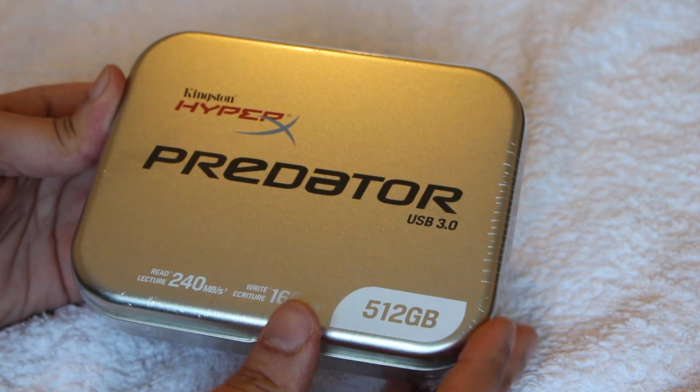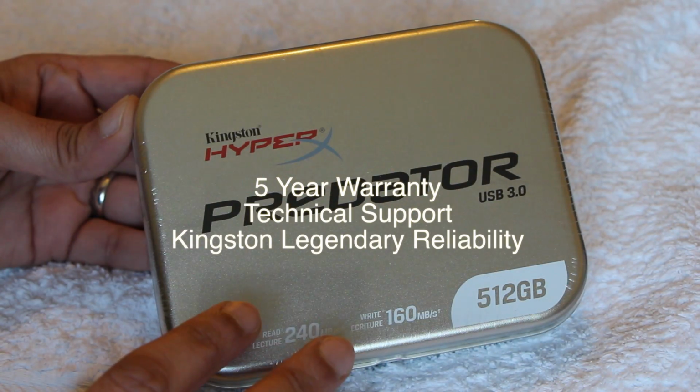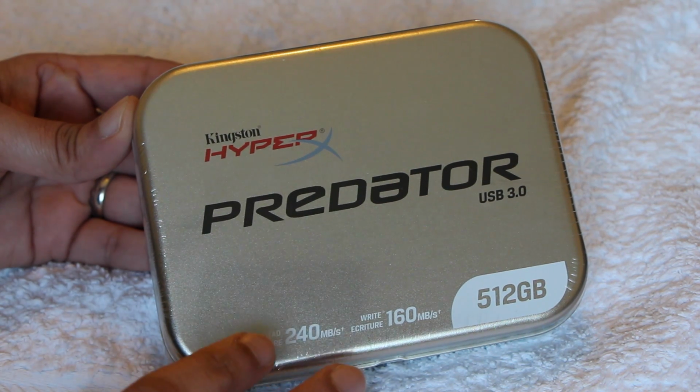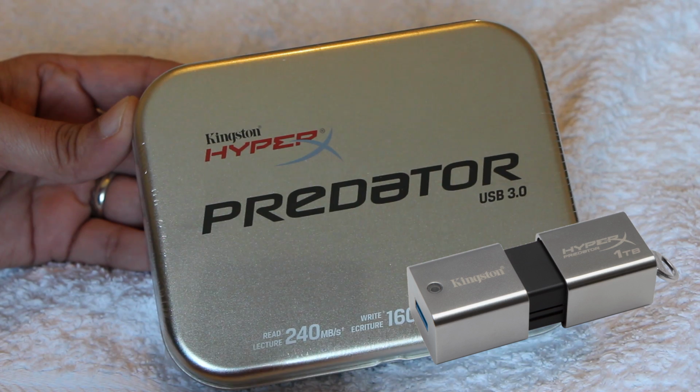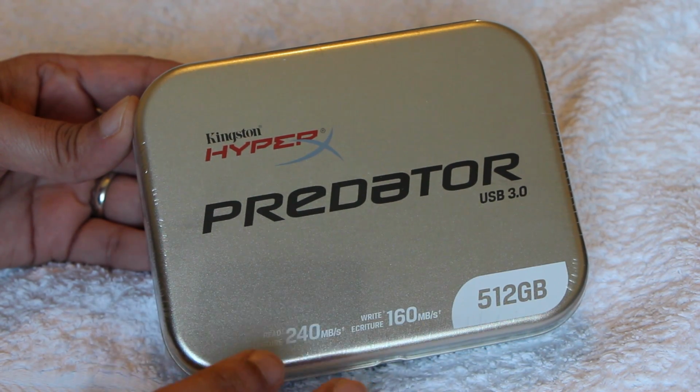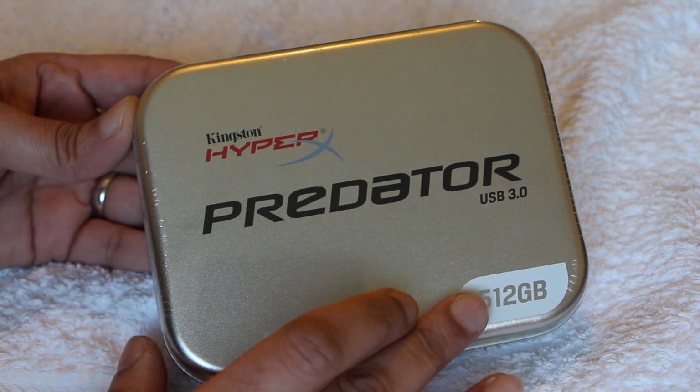Bear in mind the drive is also backed by the fantastic 5-year warranty, free technical support and the legendary Kingston reliability. Although Kingston will shortly begin supplying a 1TB version, the drive is already shipping in the 512GB capacity, which is what I have my hands on here.